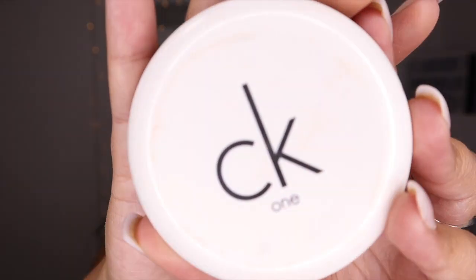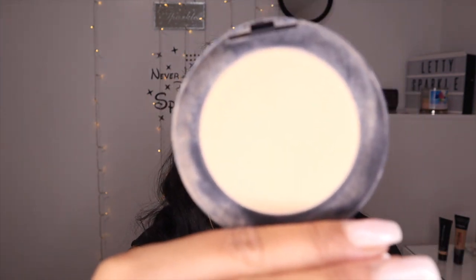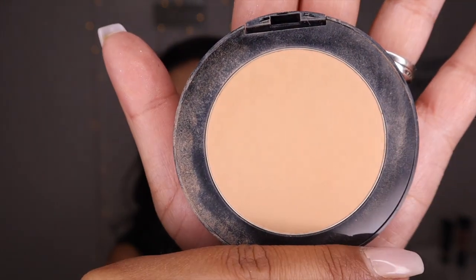Really, really good. I've then got this Calvin Klein one. Do you know what? I got this from TK Maxx, again, years ago. And this is in shade Bisque, and it's just a powder foundation. I don't remember. I mean, I'm sure I've used it, but I can't really remember anything about it. It definitely has got coverage on there. I might try and use it on one of my videos, because it's a powder, so it's not going to be that bad, is it?